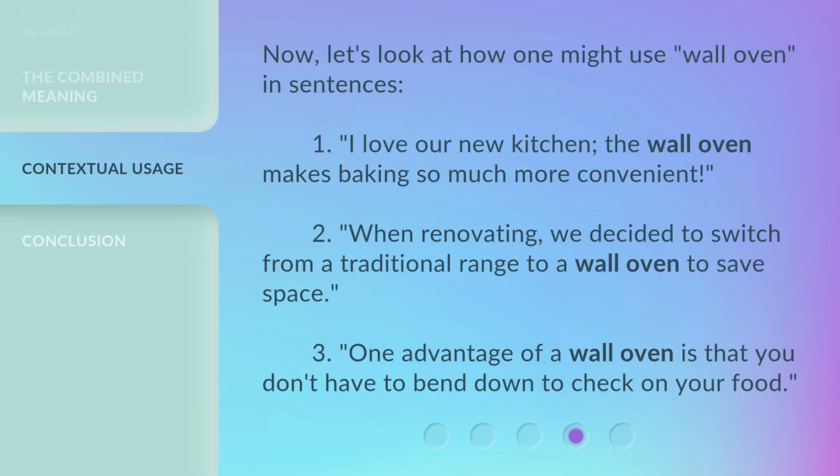Now, let's look at how one might use wall oven in sentences. 1. I love our new kitchen. The wall oven makes baking so much more convenient. 2. When renovating, we decided to switch from a traditional range to a wall oven to save space. 3. One advantage of a wall oven is that you don't have to bend down to check on your food.